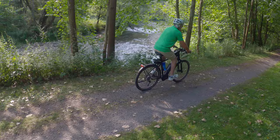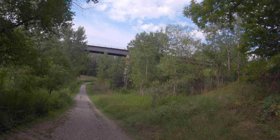The Keuka Lake Outlet Trail is one of the very first rail trails. The trail surface is a combination of dirt, gravel, and ballast.